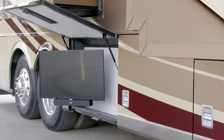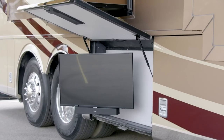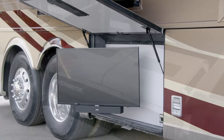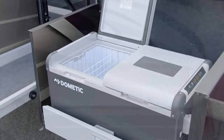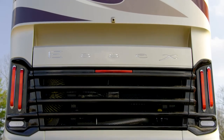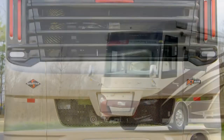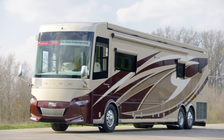Featuring a Samsung LED TV and Bluetooth-compatible soundbar, the Outdoor Entertainment Center has everything you need to host a tailgate or movie night. And a Domenic pull-out freezer keeps drinks nice and cold. It's all powered by the standard 12.5 kilowatt Cummins Onan diesel generator. In the pursuit of luxury, the Essex always pulls away from the pack.